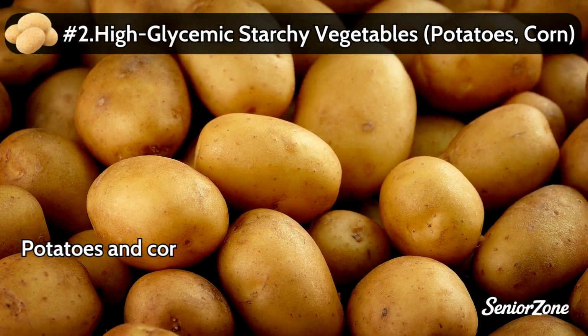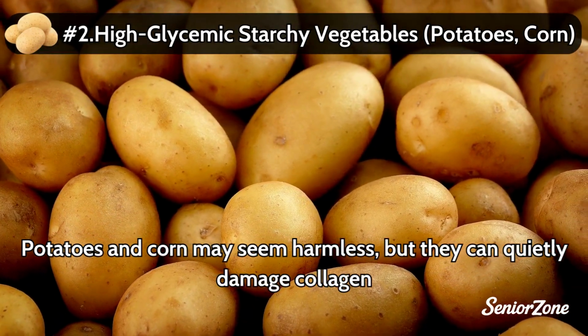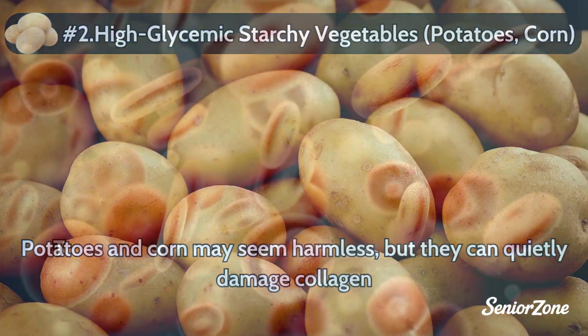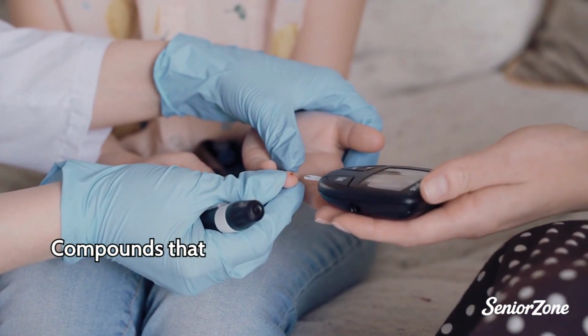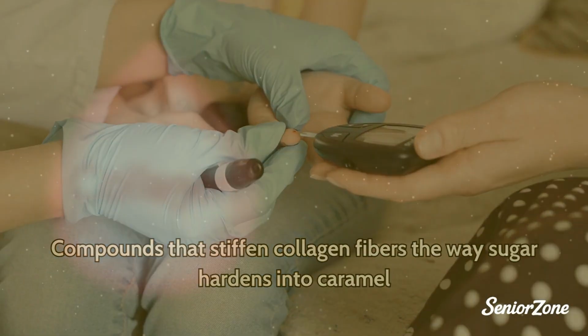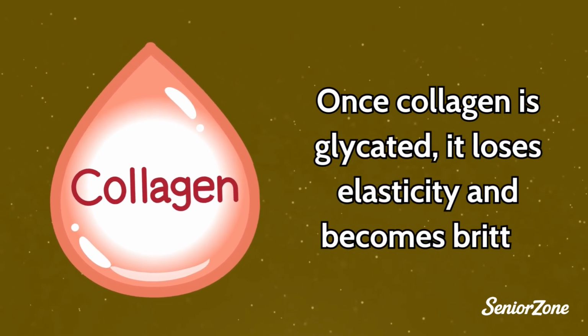Number 2. High glycemic starchy vegetables, potatoes, corn. Potatoes and corn may seem harmless, but they can quietly damage collagen. These starchy foods spike blood sugar, which creates advanced glycation end products, compounds that stiffen collagen fibers the way sugar hardens into caramel. Once collagen is glycated, it loses elasticity and becomes brittle.